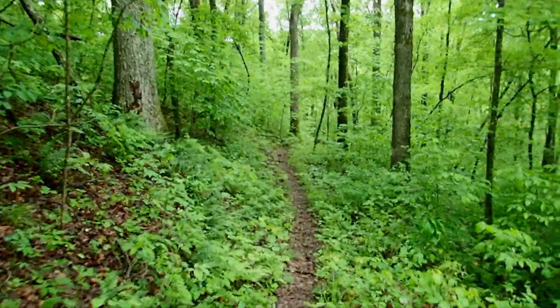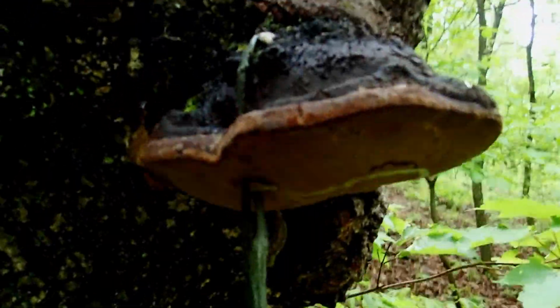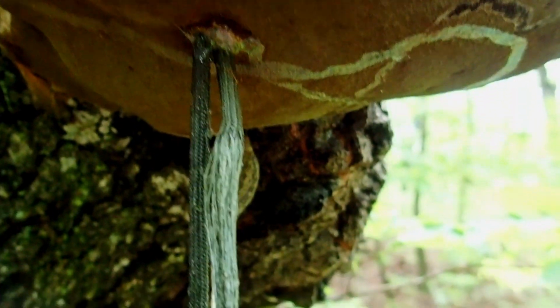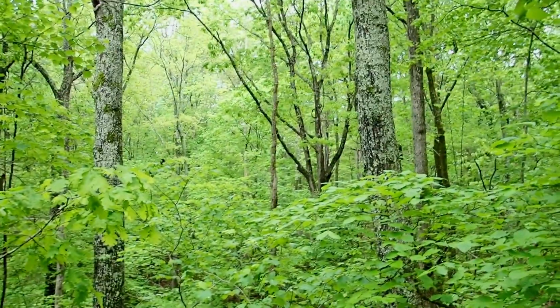Looks like there's another tree up here. Happy, fun times. Coming up this big hill, here's a big shelf mushroom. But what's odd, whoa, that is paracord growing out of the shelf mushroom. And in case you didn't see it, a big funky slug. That's odd. There he goes. Pileated.